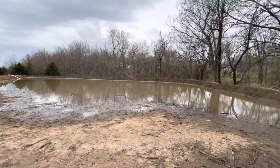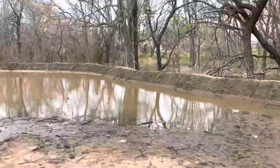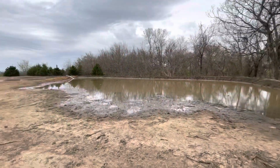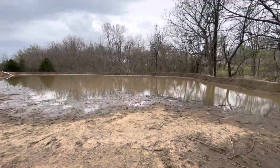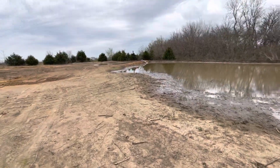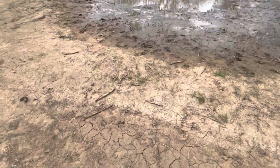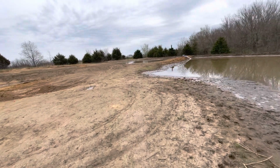You can actually tell right now the water level is dropping pretty rapidly. That is because I am pumping water out of here. So what I'm doing is I am pumping from this into the far east side. Also want to notice along the way, got a lot of little vegetation that's popping up everywhere in the soil, just like you would expect in spring.